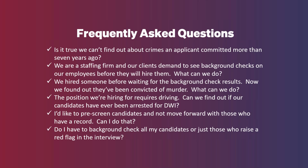The position we're hiring for requires driving. Can we find out if our candidates have ever been arrested for DWI? That's going to depend on state law, whether or not you can consider arrests. Again, you can't find out about arrests more than 7 years old, but whether or not you can find out and use arrests at all is going to depend on your state.